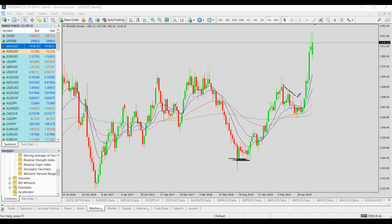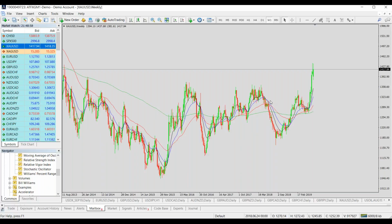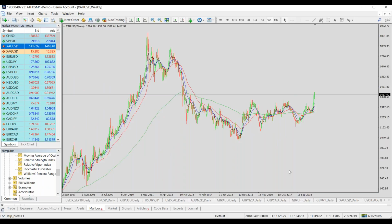We did see this pullback here, but apart from that, we've really had the price of gold just going up and up and up, and this is indicative of a risk-off mentality. So when investors are very cautious, they want to reduce the risk of their portfolios, they may tend to invest in things like gold, because it is really seen as a safe haven. So we can definitely see the effect that has had on the market in terms of gold.